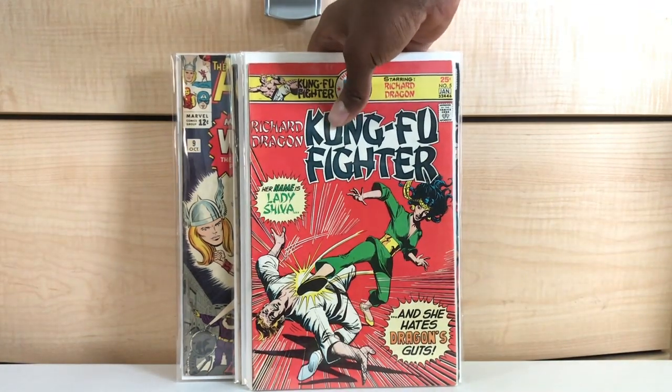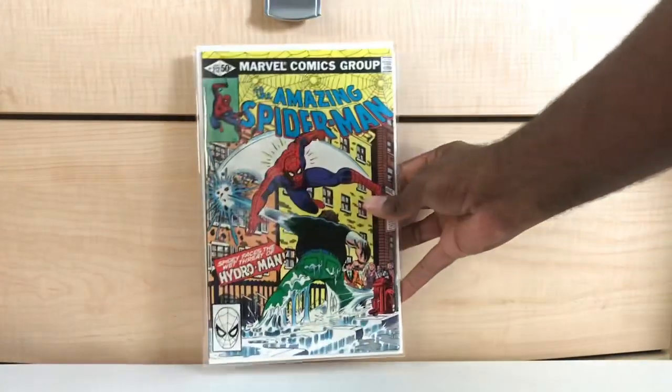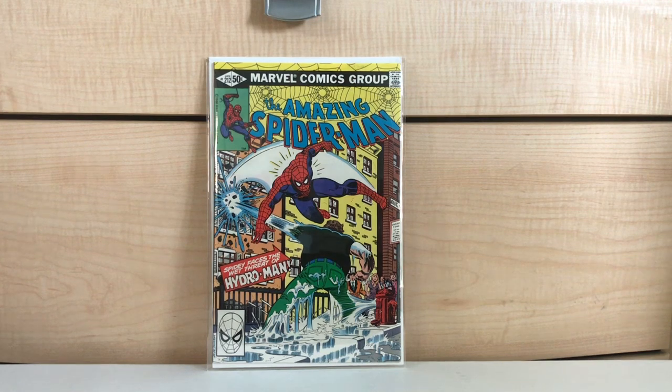Now, these books were from today. I just went shopping today, and I had the bug because I'm going to a show tomorrow, and I'll probably be there all day. I kind of wanted a Saturday to myself, but I'm just like, you know what? I want to go look for some books. Fuck it. Let's do this.